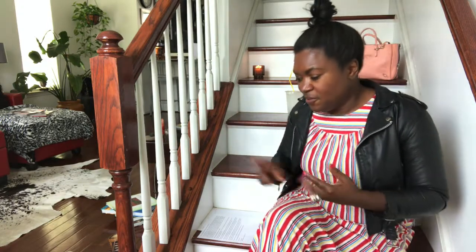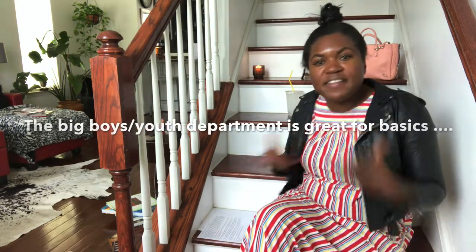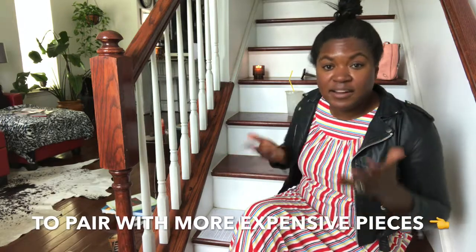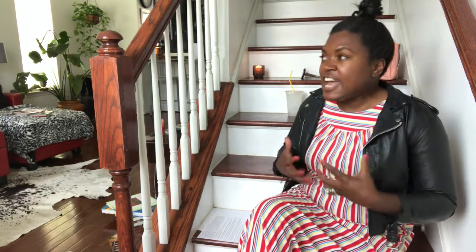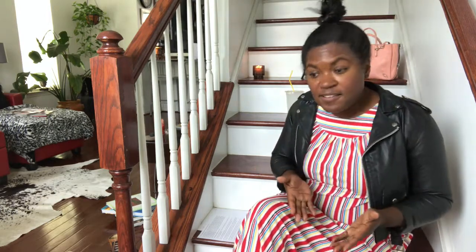Look for jackets. It's easy to look for oversized shirts. It's easy to look for maybe pants that are on the more loose fit side, and if you need to get those things tailored, hey, go ahead and get them tailored. When it comes down to going into the boys department and you're looking for things, let's just be real. Not everything in that section is made to fit an adult form. Be realistic when you go in.